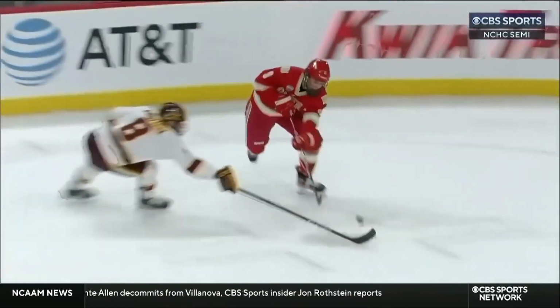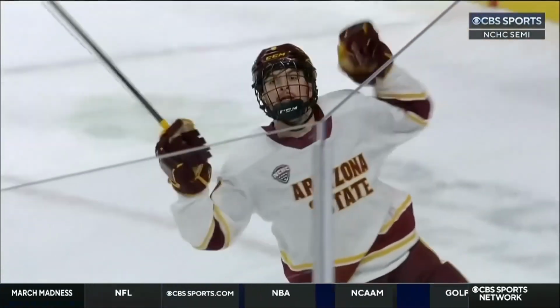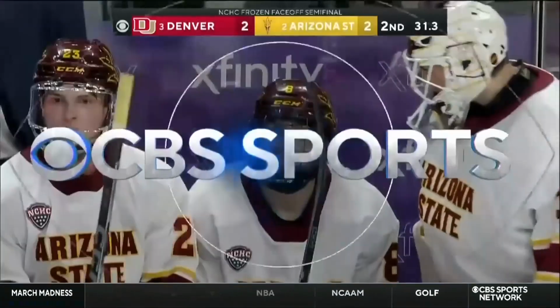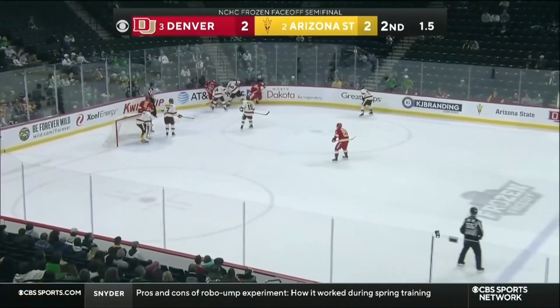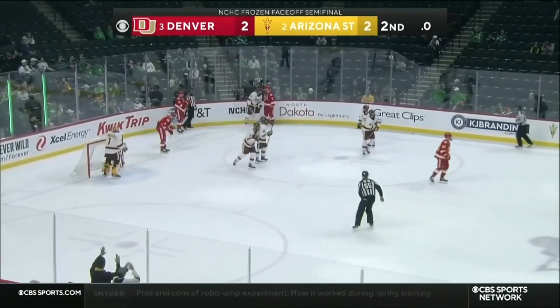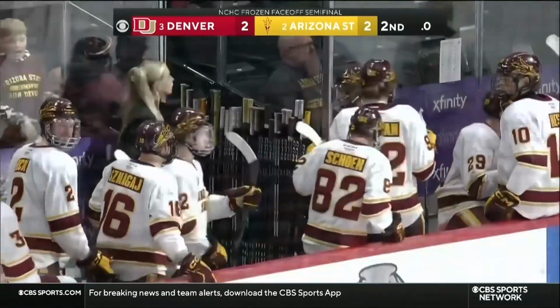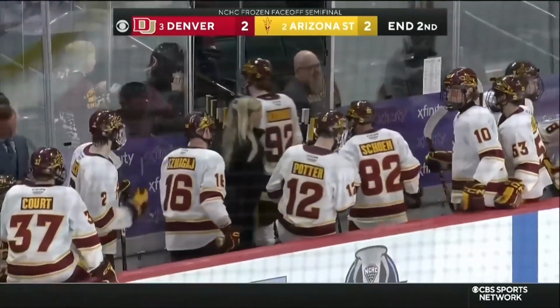Schlane just attacked. And he attacked with vigor on this loose puck. Puck is through. Schlane goes and goes and goes. And on the transfer from backhand to forehand, Schlane knew he had a chance to make a play. Their way back, and they are level with the defending Frozen Faceoff and national champions with 20 minutes to go in regulation in our first semifinal here at the 2025 NCHC.